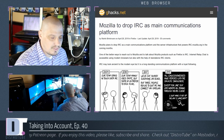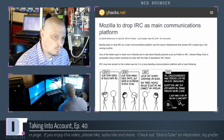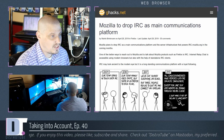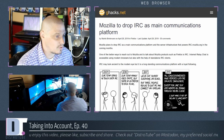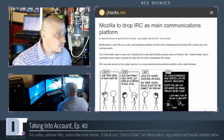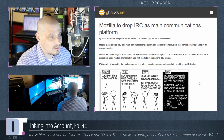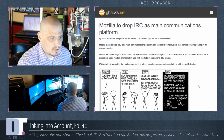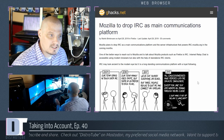The largest network on IRC is Freenode. What is Freenode? Well, Freenode hosts channels mostly for Linux distributions and free and open source software projects and programming languages, and it's got, I don't know, 100,000, maybe 200,000 users on it, so it is not dead. A lot of activity does go on IRC, and it's kind of an open platform.